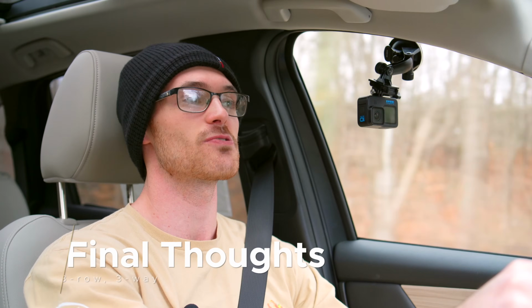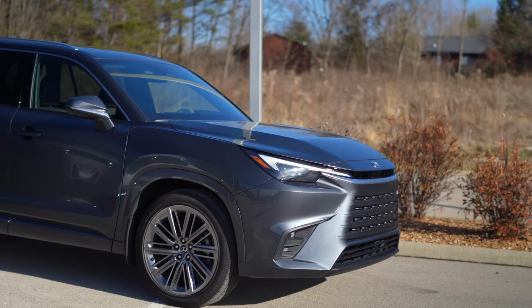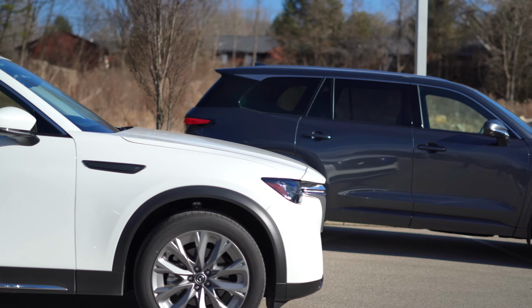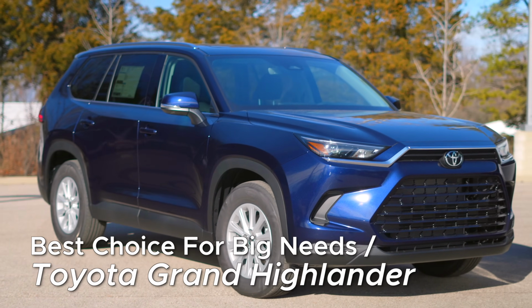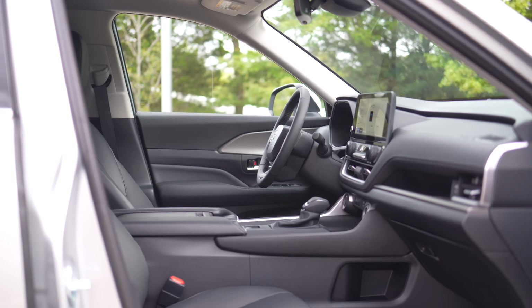But that leads me to the ultimate question I wanted to answer: is it worth spending more to get something like the Lexus TX when cars like the CX-90 and the Grand Highlander exist? So which one would I recommend? Well, for most people's needs, the Toyota Grand Highlander makes the most sense, because when you're buying a 3-row vehicle, comfort, size, and ease of use are usually the most sought after.